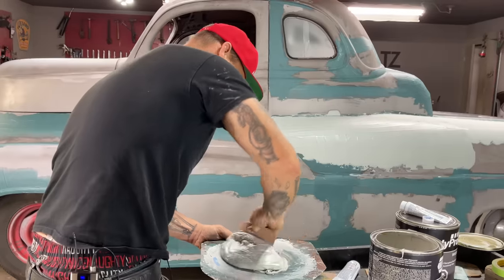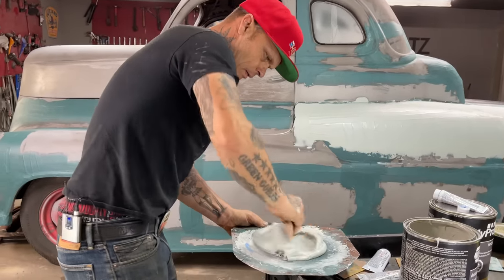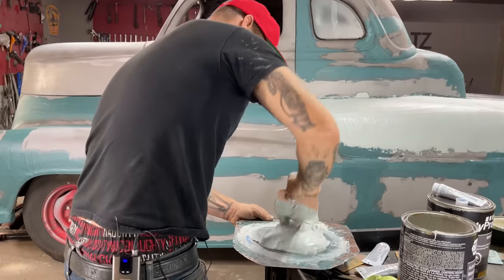Flopping it over, trying to get the hardener through it so I can carry on over there.